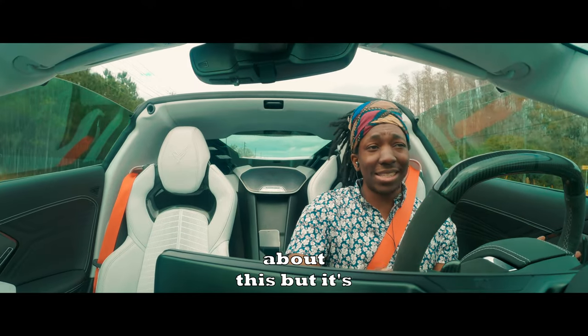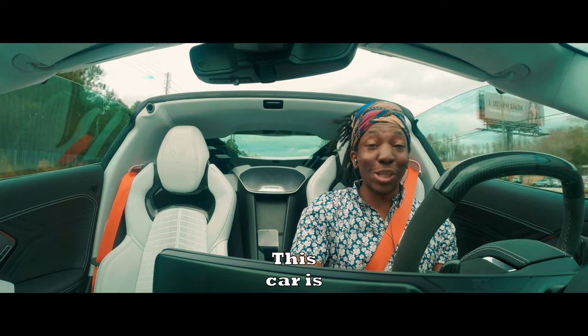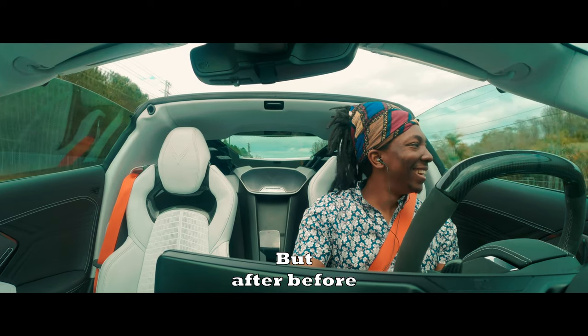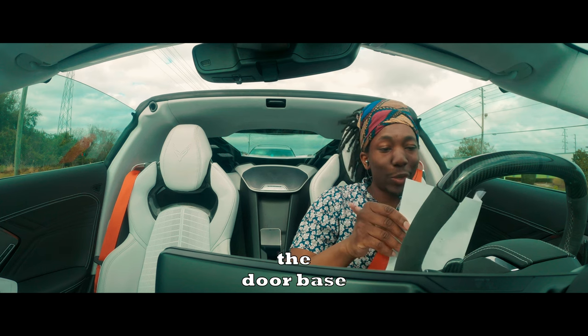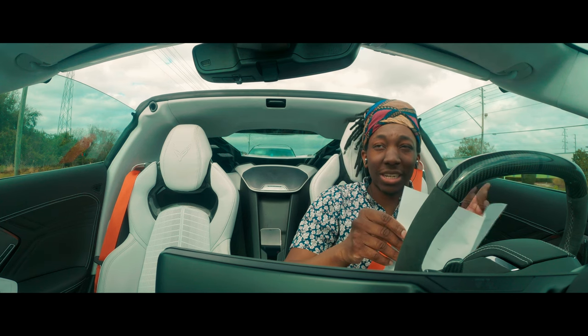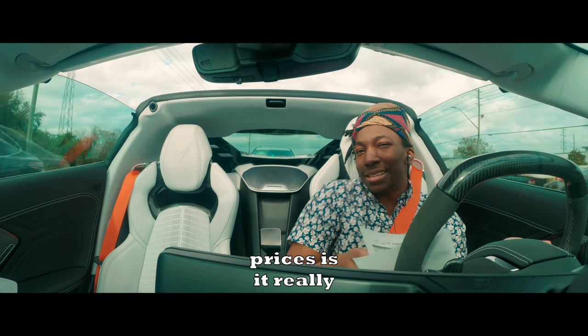I'm trying to be unbiased about this, but it's very, very hard. You don't understand, this car is so much fun. But before all of the Z07 package and everything that this car has, out the door, the base model Z06 is $119,000. That's a lot of money, but in today's prices, is it really?